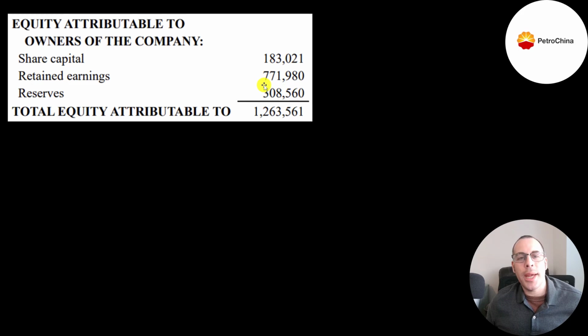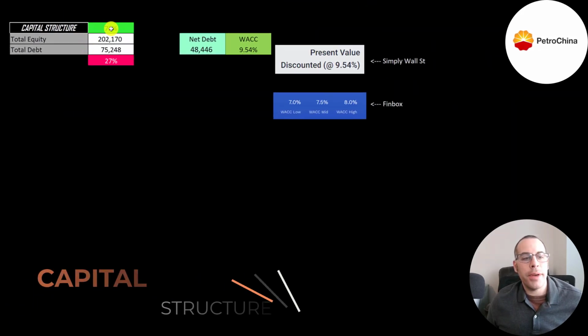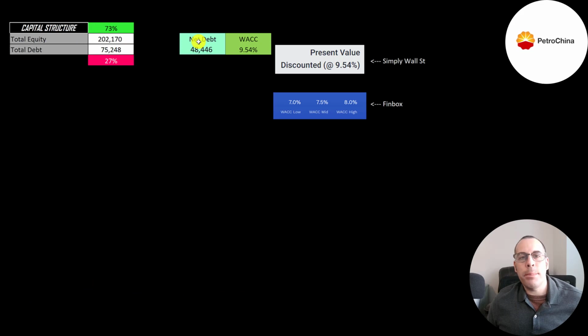Plus they have 308 billion in reserves. Let's look at the capital structure. 202 billion of equity, 75 billion of debt. They're 73% equity, 27% debt. And their net debt is 48 billion, so they do keep a lot of cash on their balance sheet.